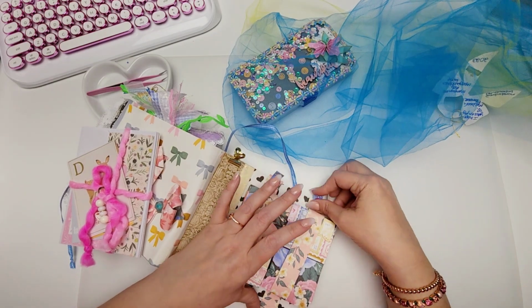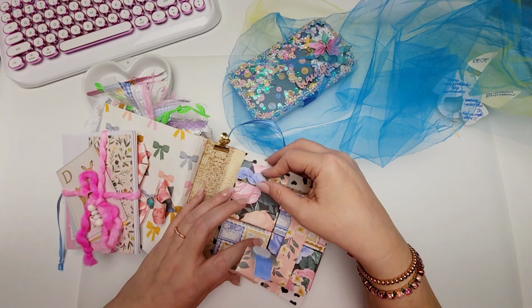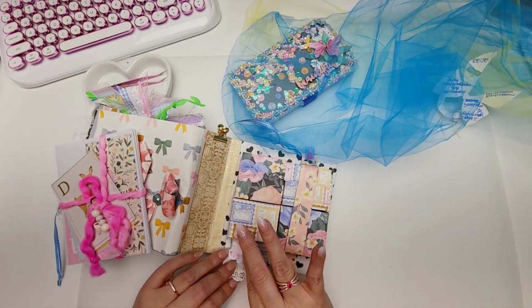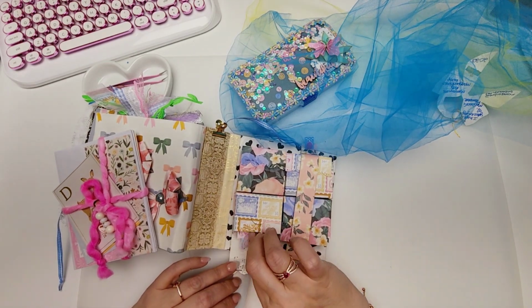Okay, and it goes right up there. And then this closes off. And what do we have in here? So a sequin mix. I don't even know if I'm showing you guys. I'm sorry if I'm not. And then just some die cuts down here with some little rosettes.